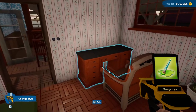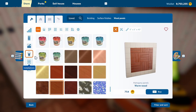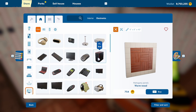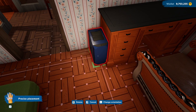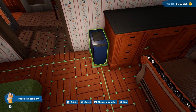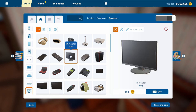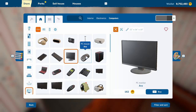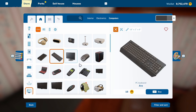Yes. Okay, now we need a laptop monitor. A laptop monitor. We need a monitor. Electronics. PC. I don't like that color. Go with that one. I would put it under the desk, but then you'd have to worry about kicking it all the time, right? There's the PC monitor. I don't think you can turn it on in this game. We need a mouse. It's funny, there's no mouse pad. But we do have a keyboard. Yeah, this is good.